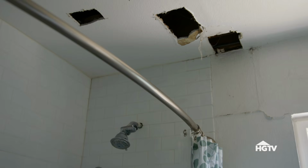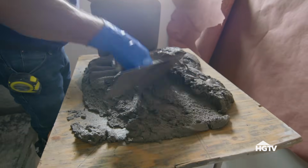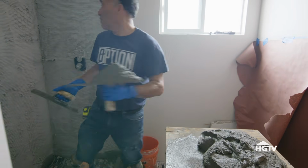Soon this shower will be ready to use and we can patch up all the holes in the downstairs bathroom. Our next step is to add the tile backer to provide a solid base so we can actually install the shower tile.